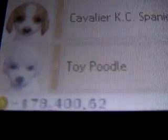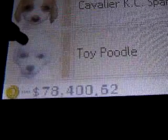Next dog breed, toy poodle. There are some fully white ones, fully black ones, and some fully brown ones.